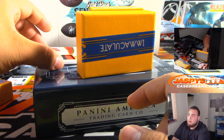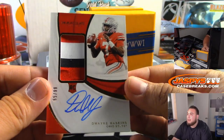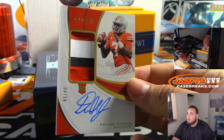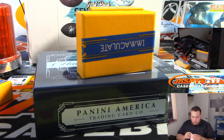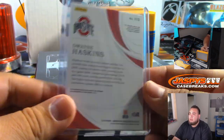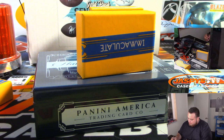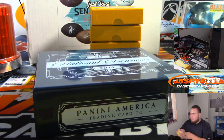Well, the reason why there was bum redemptions, I guess, for you, Liam, was because we got an RPA 65 out of 99 Dwayne Haskins. Nice three-color patch as well. There you go. Washington Redskins. Jack D with that one. One box down. Next box.